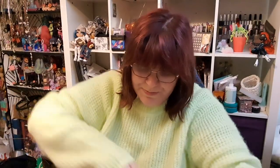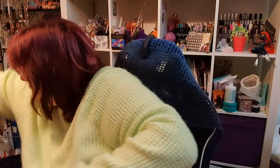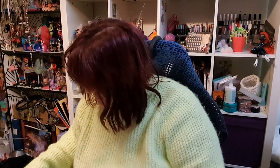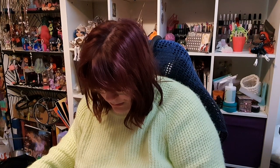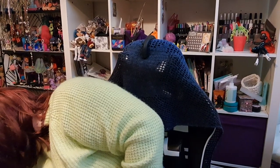Oh my god. I got this sweater. This purple sweater. Because you know that I like purple. If you don't know it, it's my favorite color in my family. So here we go. Beautiful knitted fabric. Cute. Wait. Right. Oh, I was confused for a second there.